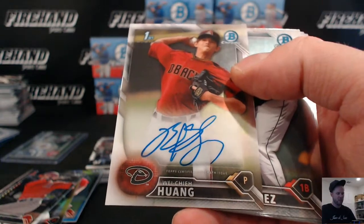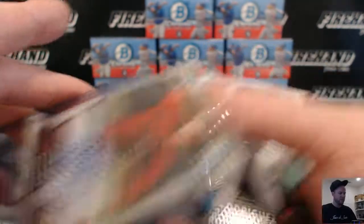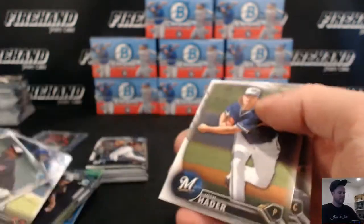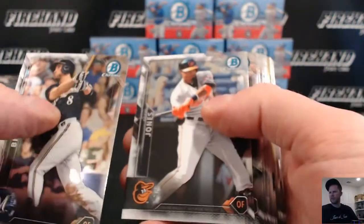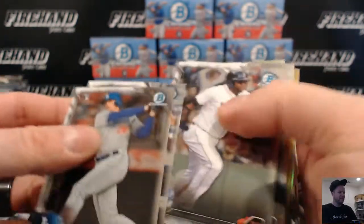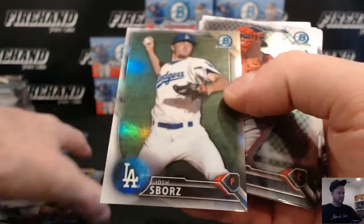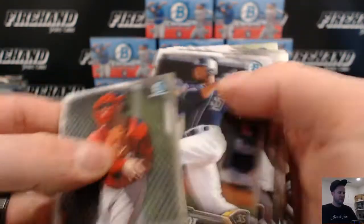Wei Chi Huang, another one for the Diamondbacks. Jay Schultz. No. Uh-oh. Josh Boers, number to 499, part of Los Doyers.